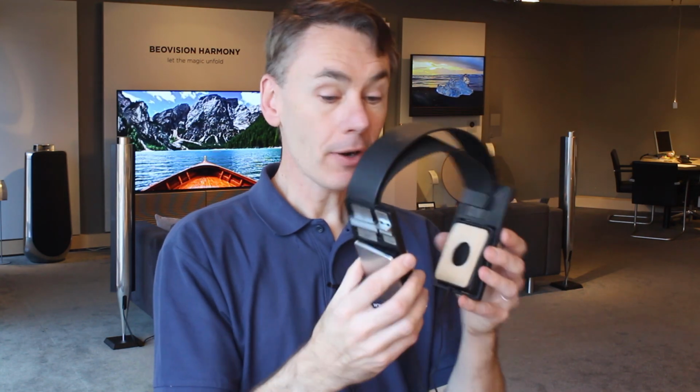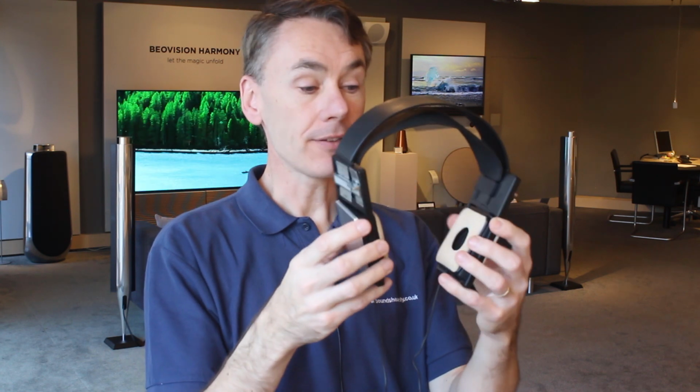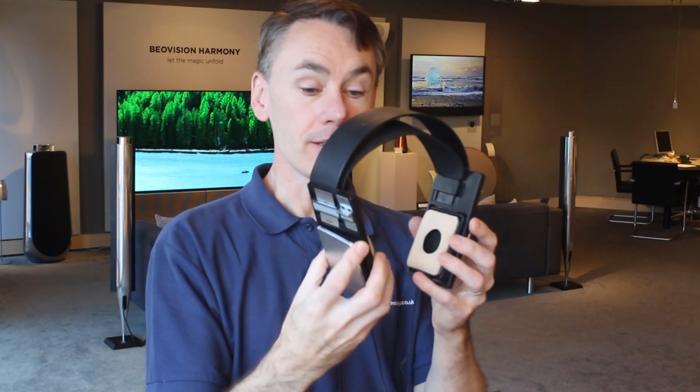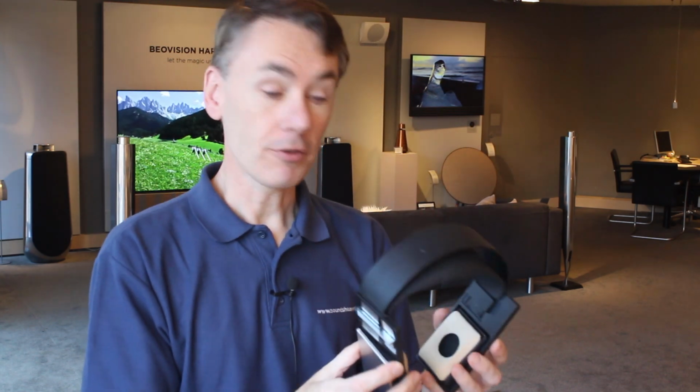I must admit the U70s we've got here are a little bit punch drunk. They've lost their initial leatherette pads that would have been over the earpieces, but that affects the way they look, but not the way they feel or sound. So let's have a look again at the next step forward.